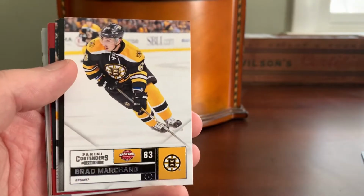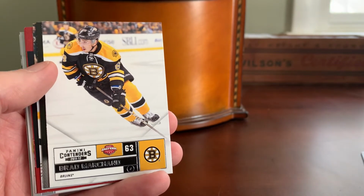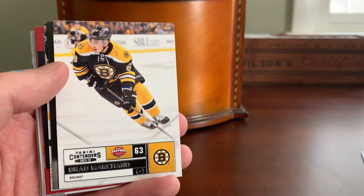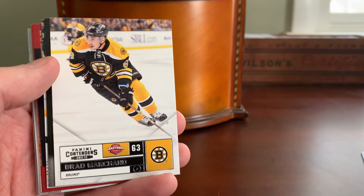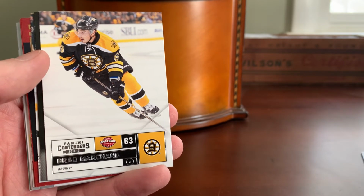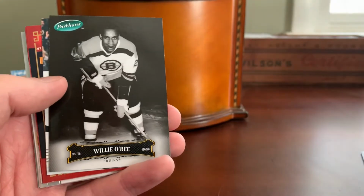This is awesome. Brad Marchand, Contenders from Panini. So I mention this on the channel quite often. And Brian certainly knows that I am a fan of Panini hockey cards from the very brief period where they had an NHL license in like the early 2010s. And that's another cool one there that I did not have.